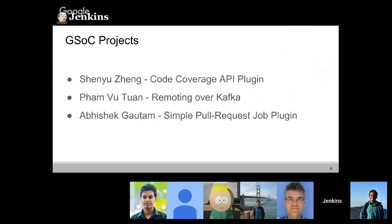So this year, as I said, we have three projects. Xinyu Zheng is working on the code coverage API plugin. Wu Tuang works on remoting over Kafka, which includes a plugin and client so that agents can communicate over remoting. And Abhishek Gautama is working on a simple pull request job plugin. We had other projects announced, but unfortunately, the students were unable to participate. So this year we have three projects.